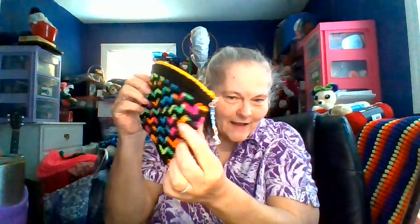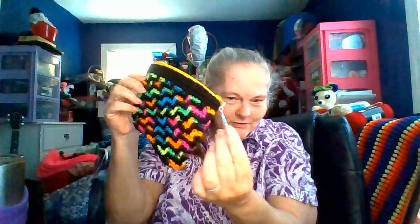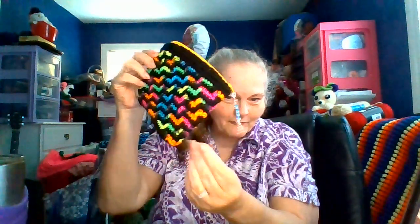Now I've got a little square in my background. I hope y'all don't see it. It looks funny to me, but isn't that something? And I added the little stitch marker that I got from the carousel box. I think I'm probably going to keep that one for myself, because I just, wow.